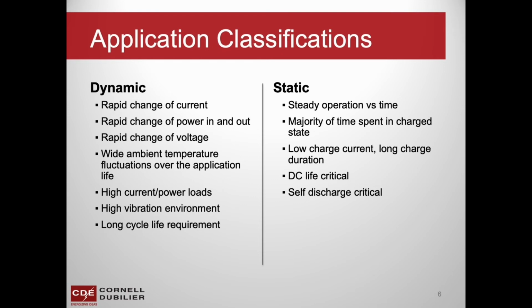Application classifications. This is fairly basic. Supercapacitors can be used in dynamic and static applications. Dynamic refers to constant change of current, power, voltage. They can have wide temperature range fluctuations, and there could be an environment of vibration. Static is like real-time clock applications, where the supercapacitors are charged, they're on hold, and they're performing a function when they're asked to do it. They're not dynamic.